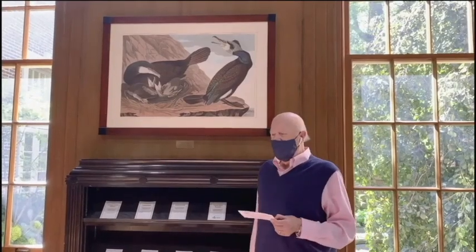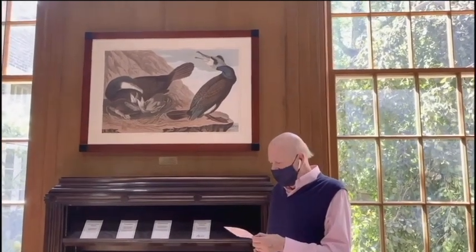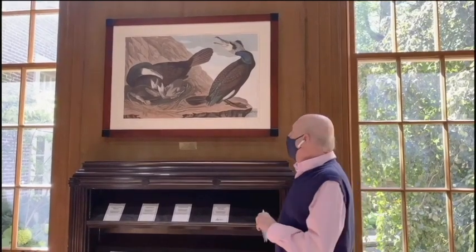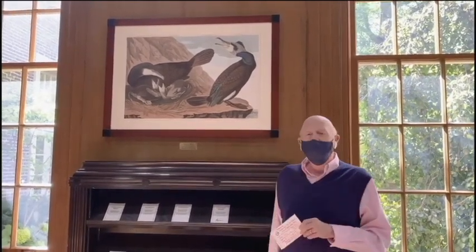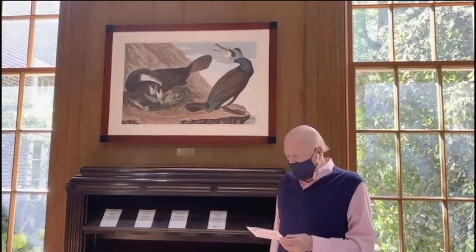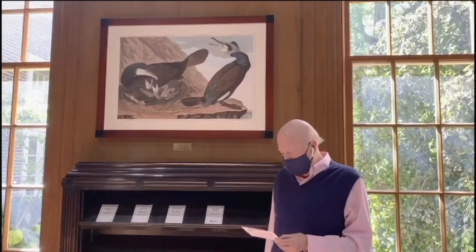So now we're in front of one of my favorite birds, water birds, the cormorant. And these birds are, again, northern birds. So you find them in Labrador, and that's up north beyond Quebec. And that's where they would go for summer. But in winter, they would travel south. And again, I've seen them in Arizona.